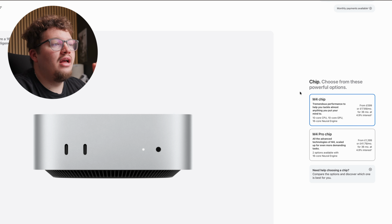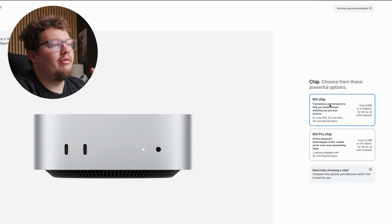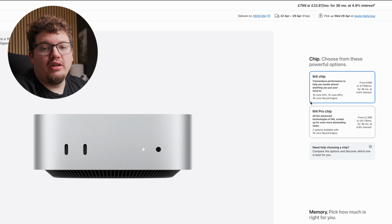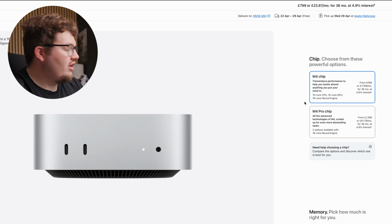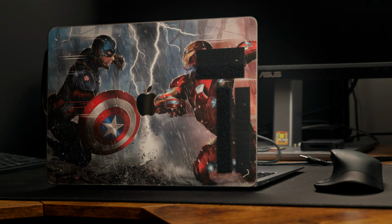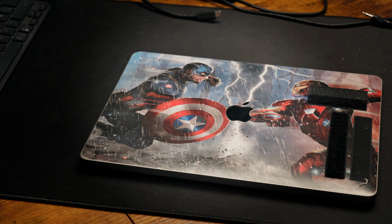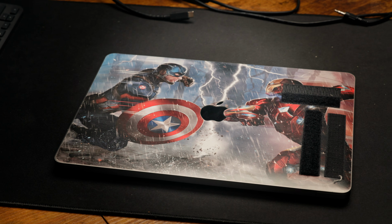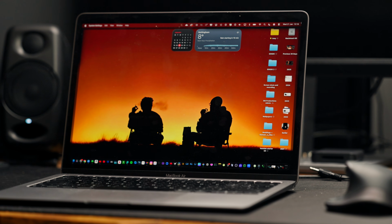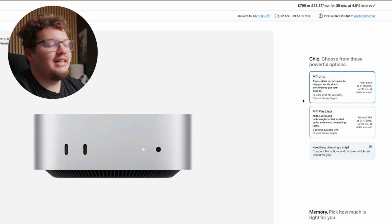Now the Mac Mini, you can't go wrong with the base M4 chip because this is at an absolutely ridiculous price. With the M4 chip, which is absolutely amazing, to put this in perspective, I've been editing on my M1 MacBook Air for 5 years now, and it's still pretty much going strong. I am upgrading from it though, literally tomorrow, because I've just bought a new MacBook. This chip has been so good. So the fact that it's the M4 chip, obviously 4 generations later, this is going to be amazing.